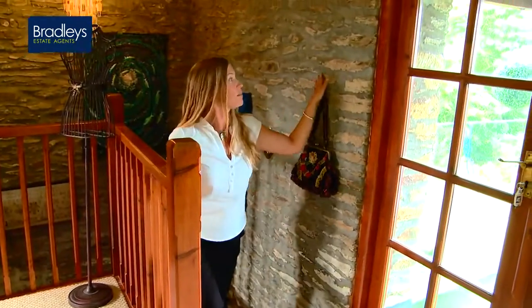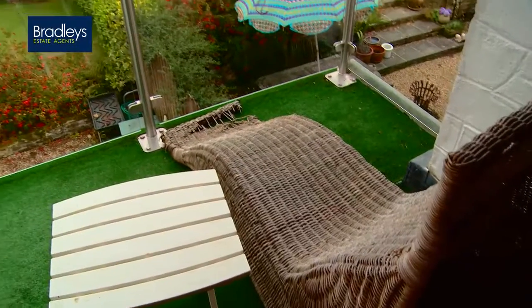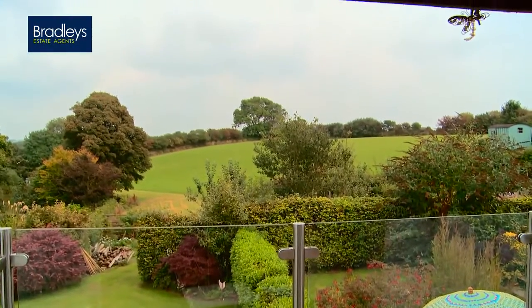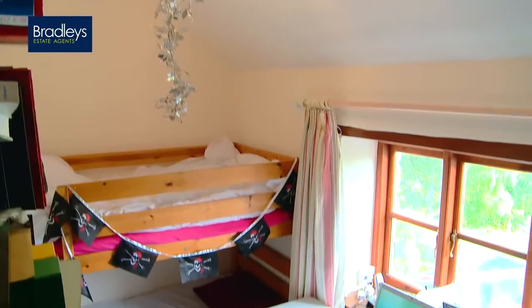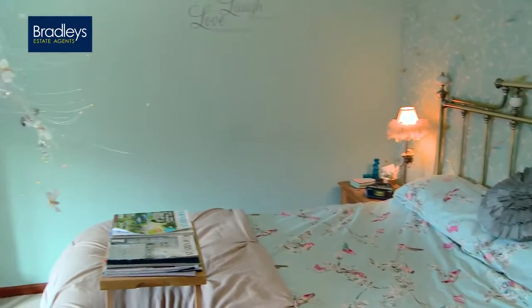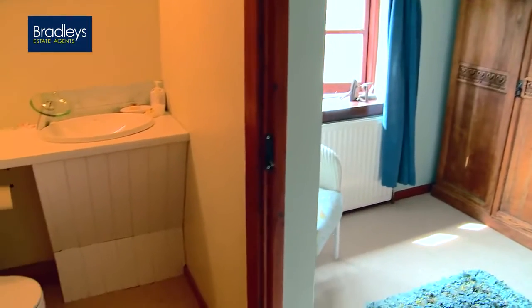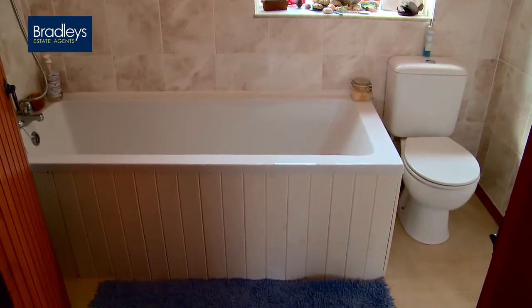So all the lovely stonework continues upstairs, and then we get to this sunroom which overlooks the garden and also has far-reaching countryside views. At this end we have a single room which has bunk beds, and it's also being used as an office at the moment. And then opposite there is a double which is beautifully decorated, and it's ensuite with a toilet and sink in there. But next to that is the family bathroom with a shower over the bath.